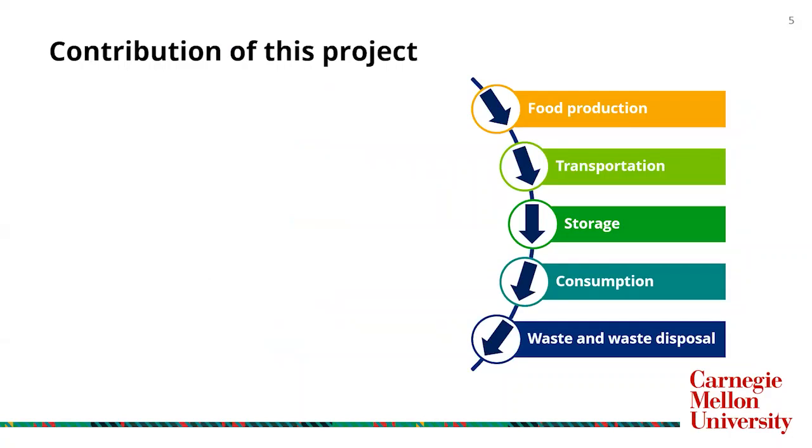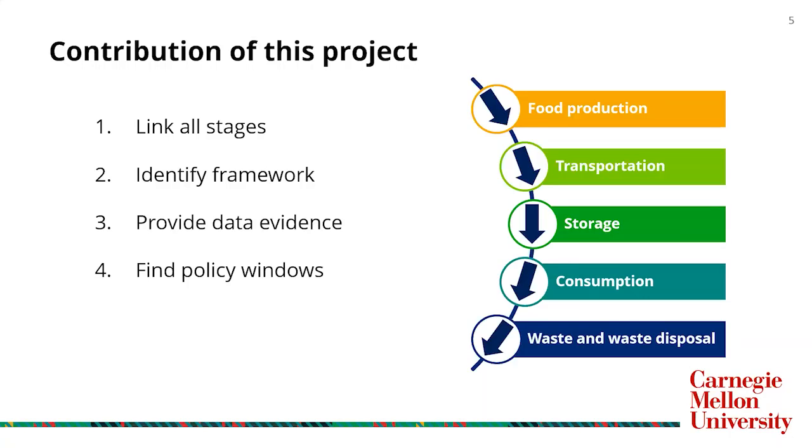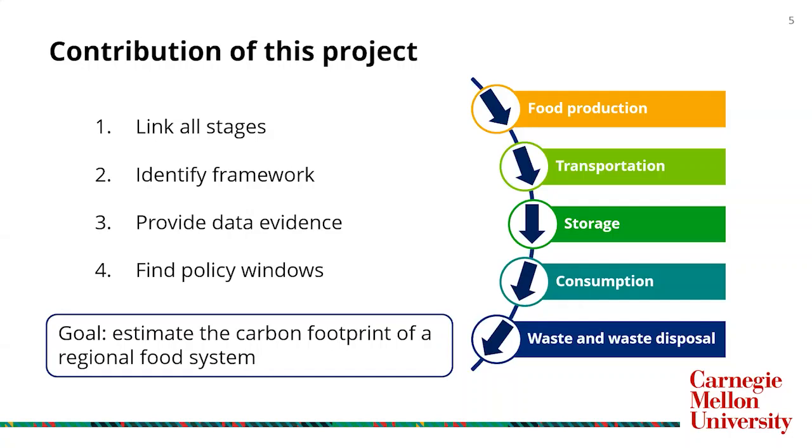So our contribution would be to link all the steps previously mentioned and to estimate the carbon footprint of one regional food system. So we want to identify a potential framework for such calculations that could be fairly easily adapted to different regions of study. And we want to give policymakers a concrete backing with data that show where their food system is most vulnerable. And we want to clearly show where the policies could be targeted to reduce and mitigate emissions from our food systems. And so our ultimate goal for this project is to do all of the above for one regional food system.